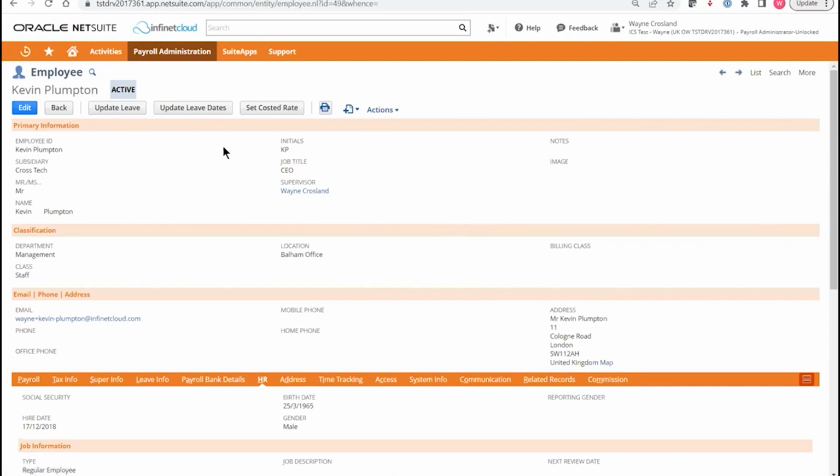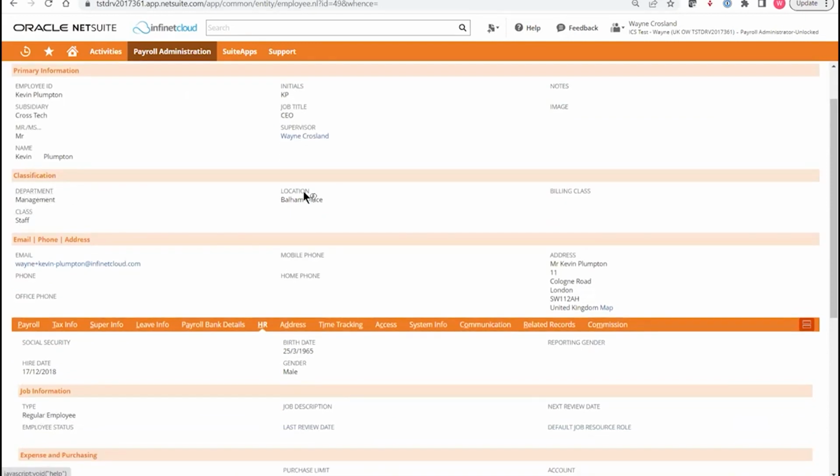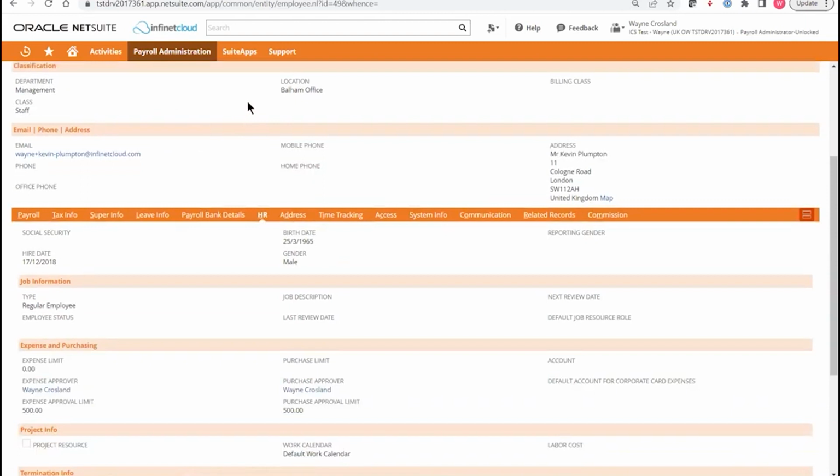Now, all of these fields can also be accessible by other people. So if you have an HR team that is responsible for setting department, class, location, when they do that, it's just going to flow through in real time because we're all in the same unified database. Right, so department, class, location. This is a core bit of functionality that starts to separate us from a third-party payroll system or a bureau, because these are going to form the home bucket of costs for your staff when we process payroll. That gives us the ability to slice and dice using NetSuite's reporting functionality.